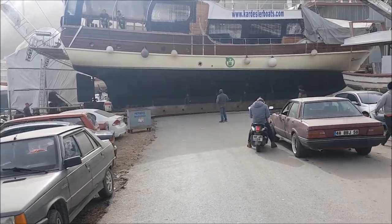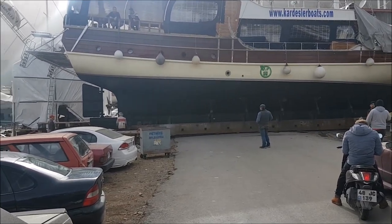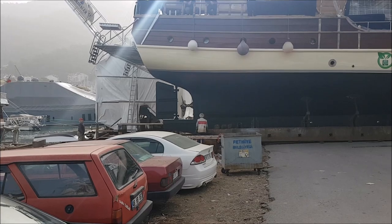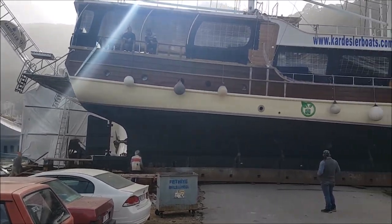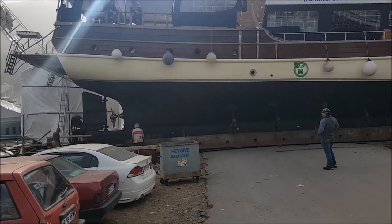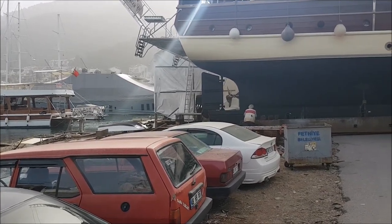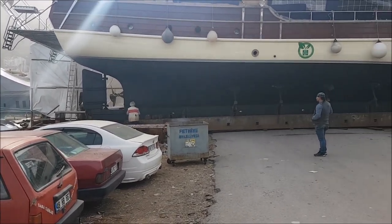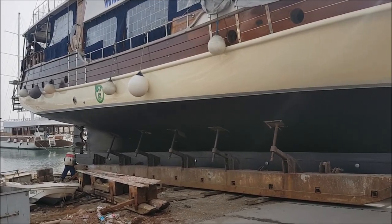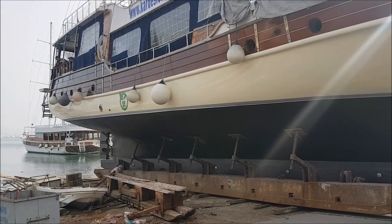Fantastic workmanship here on these boats. This boat is built of solid mahogany, with a 450 horsepower motor in it. Chat with one of the guys working on her. So he's letting me know a bit about her. And they're literally sitting on a sled and they're pulled in here, block and tackle system, back into the water. Primitive, but effective. So yeah, a tedious process, but it works for them.